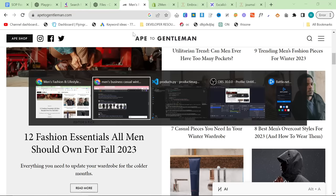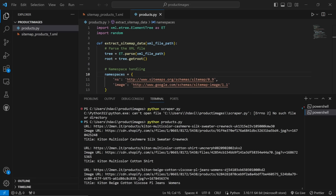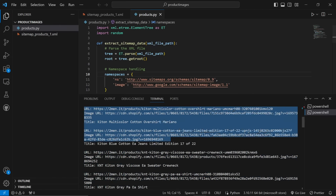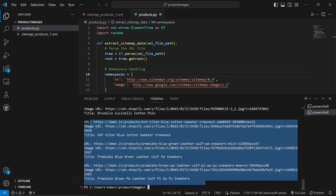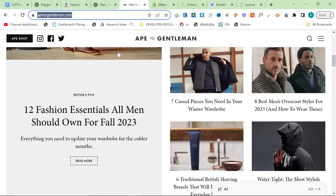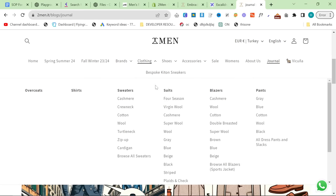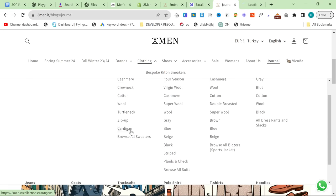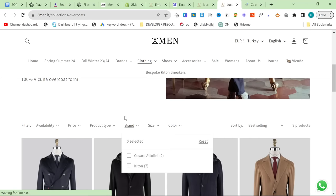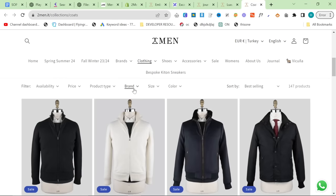The only problem with this is that the way that I'm doing keywords and things is not necessarily specifically going to give me a lot of quotes. I wonder if I could change my script to look for quotes specifically. Okay, I think what I'll do is select six quotes manually, one from each brand. So we'll go to clothing, and we'll go to overcoats and coats. And let's see what brands we've got overcoats for. Cesarettolini and Kiton. Perfect. So we'll just get one of each of those examples.